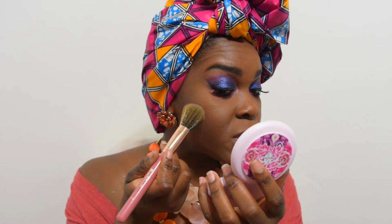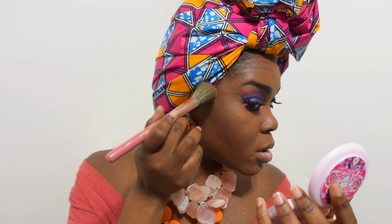I'm scared because I don't really do blush, but you know, we'll do this. And I'm going to do a little bit. Yeah, that's fine. I don't know if you can see it or not. I can barely see it, but I'm scared because I haven't used blush in a long time. But that's fine. Back to Le Bronze.